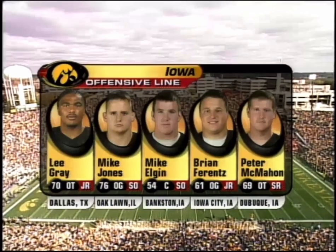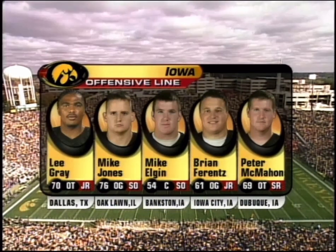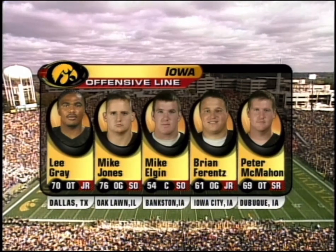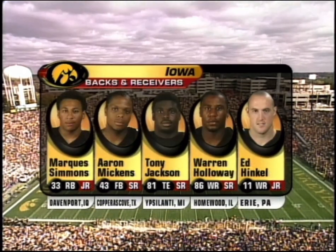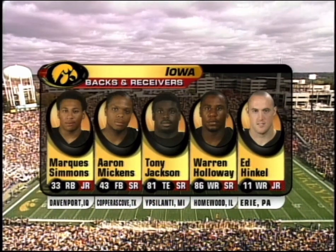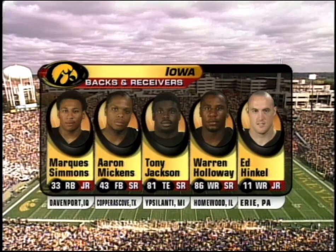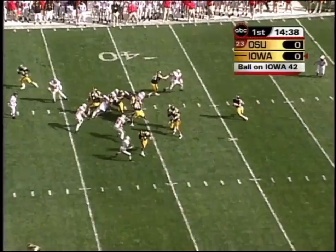And up front, here's the Big Eaters in front of Tate. Gray and Jones, Elgin, Ryan Ferentz playing guard this year, and Pete McMahon, their big right tackle. Simmons, the tailback, behind Mickens, the fullback. Tony Jackson's the tight end, and Holloway and Hinkle, the wide receivers. We've already seen Hinkle touch it twice on a kick return, and most recently that first down pass.